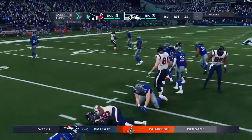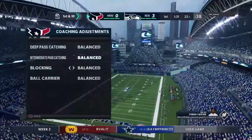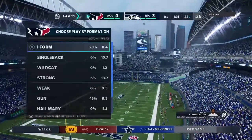And beyond the 20, but not by much. In fact, just a yard pass there to the 21. At their own 22-yard line.